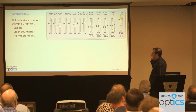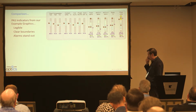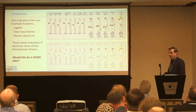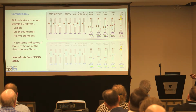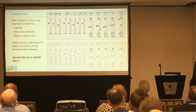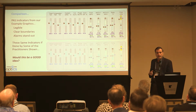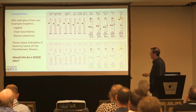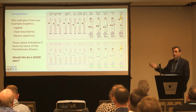You notice how legible they are, clear boundaries, the alarms stand out, and so forth. Well, if some of the people that I'm showing you their work for, if they did this graphic, it would look like this. Is that better? Do any of you think that that is better? Is that easier to see? The proximity of your reading versus the various possible conditions of normality, of alarm, of anything else. I would say no. I would say this is a bad idea. This is poor contrast. You should not do this. And as a customer, you should not accept this.